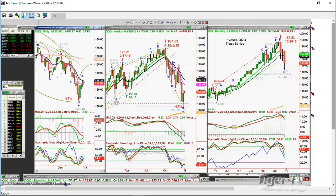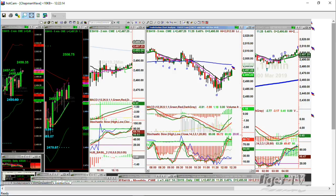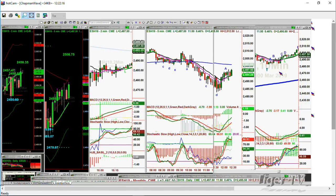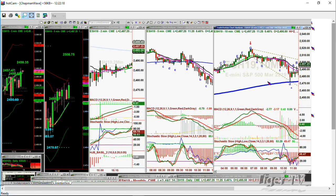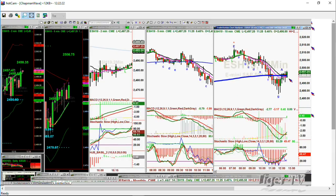Someone asked me about the E-mini. Yep. The E-mini right now, trading very nicely. This is leg C to the upside in the 5-minute chart, and the same thing in the 10-minute chart. Just to give you parameters real quickly, I know people like that. This is still a leg A in the 10-minute chart. So the parameters are real simple.